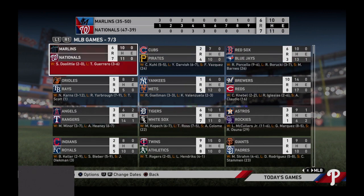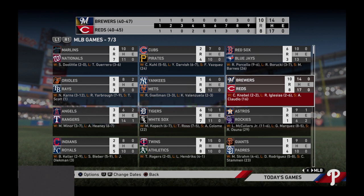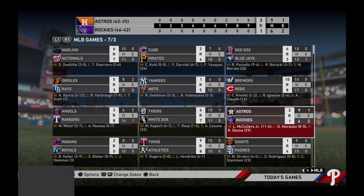The Mets held the opposition at bay with only 4 hits as they defeated the visiting Yankees 5-1. The Milwaukee Brewers picked up 14 hits in total as they got past the Reds in Cincinnati 10-8. The Pirates put together 10 total hits as they nabbed the win against the visiting Cubs 4-2. The Astros completed a short 2-game sweep as they took care of the Rocks in Colorado 3-1. They now have 5 straight wins.